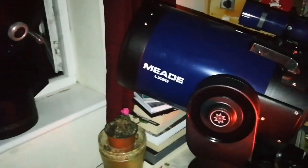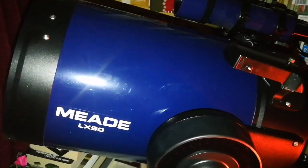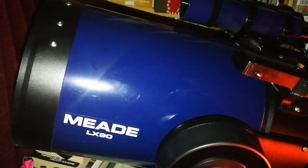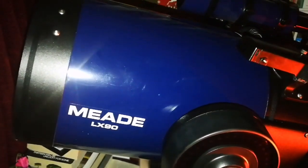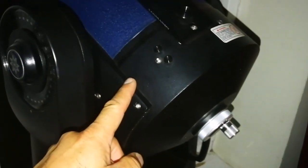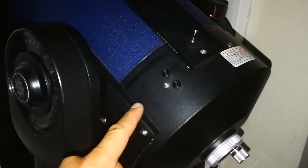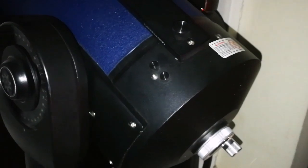Okay, this is the Meade LX90 EMC. I bought it from ENS Optical in Birmingham, a guy called Steve. And I really regret I paid £950 for this. And I got this one, an LX90 ACF Advanced Coma Free. I bought it from eBay, £520.